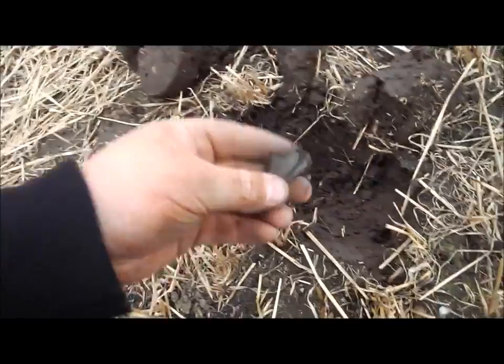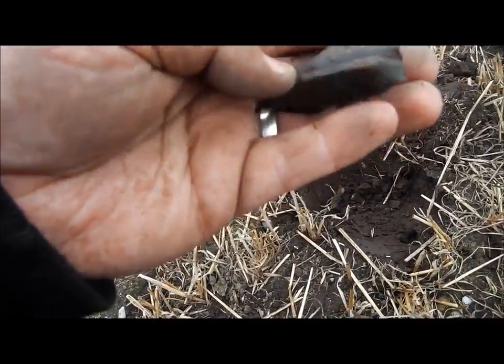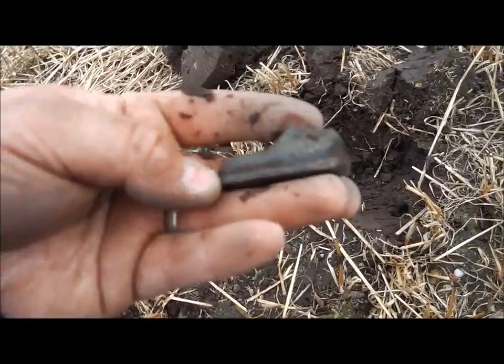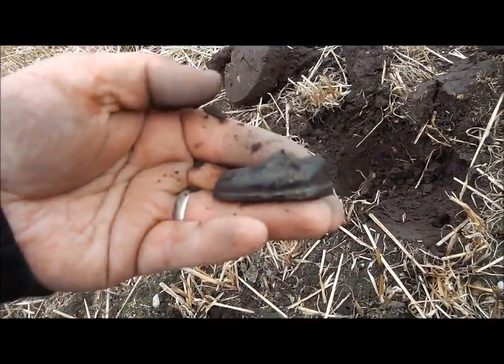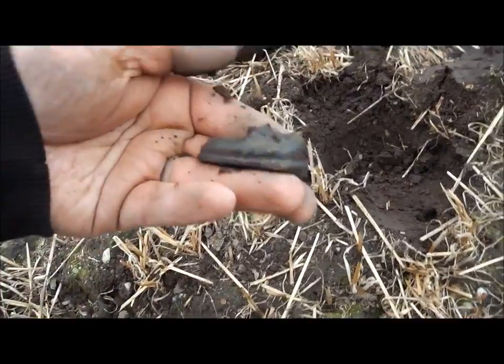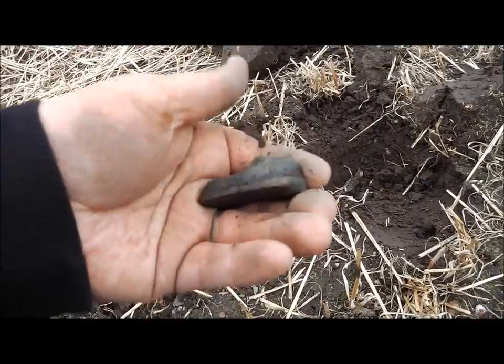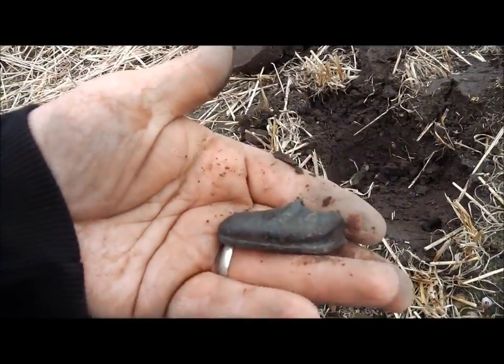Right guys, just dug that, look at that. That's cool, that is a boot off a figure. Obviously the rest of the figure's missing, but that is a big boot off a figure. Wow, look at that, it's got a little bit of design on it. That is so cool. It's obviously been off some kind of figure that's maybe sat on a mantelpiece. That is amazing. Nice little find.